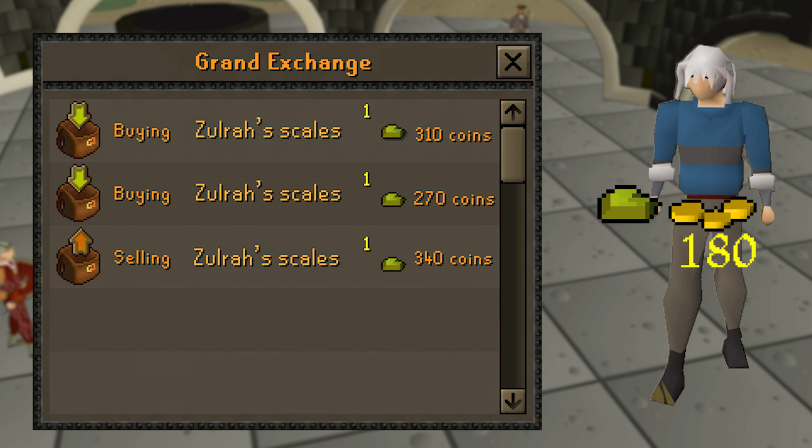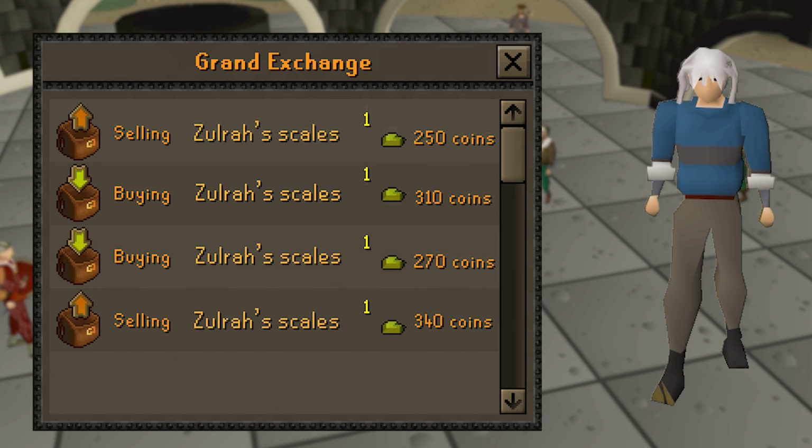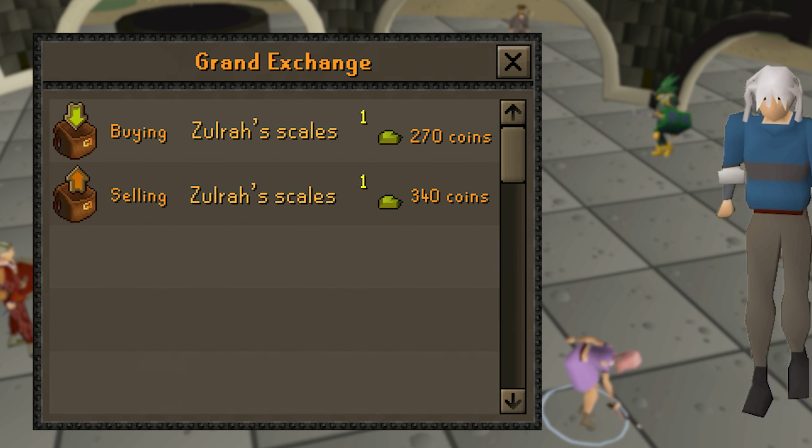Let's say our virtual character no longer wants the Zulrah scale and tries to sell it for 250 GP. Who would actually get the scale out of these two buyers? In this case, it would sell to whoever has the highest offer at the time. So the guy trying to buy the scale for 310 GP would instantly purchase it for that price. This time, the buyer doesn't get any money back as all the extra will go to the seller. It's a little confusing, but hopefully you get the main idea.